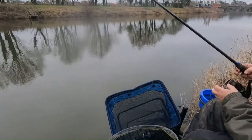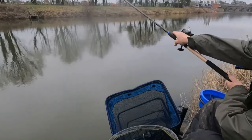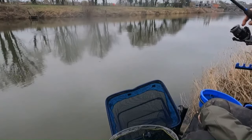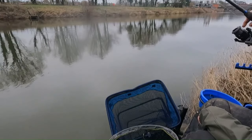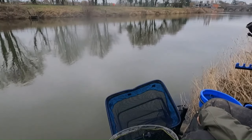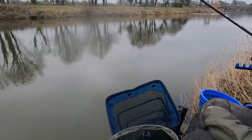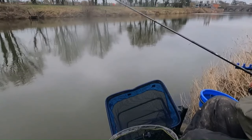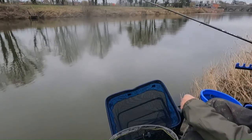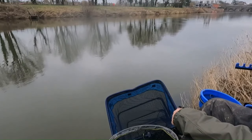What that guy's been telling me is that he hasn't been fishing very well down here, which is not much of a surprise, because they had one of the matches here Sunday just gone. There were quite a few anglers here obviously, and they put a lot of bait in. I just got to take the days when I can. If it's after a big match, there's not a lot I can do about that.